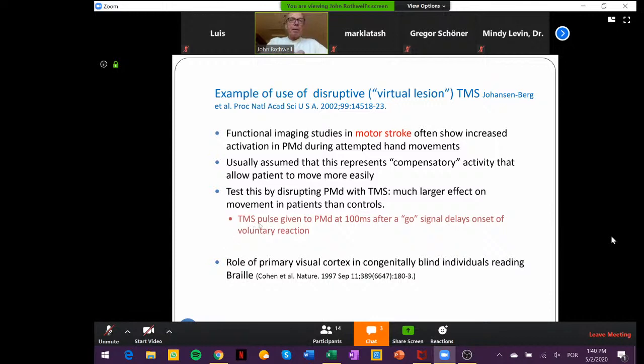The actual experiment says that if you give a TMS pulse to the dorsal premotor cortex 100 milliseconds after a go signal, then it will delay the onset of the voluntary reaction in these recovered stroke patients. But it doesn't delay voluntary actions in healthy people. So from that, you would conclude that the extra activity in the dorsal premotor cortex is indeed compensatory. There's also a nice experiment here in blind individuals that you could look up.